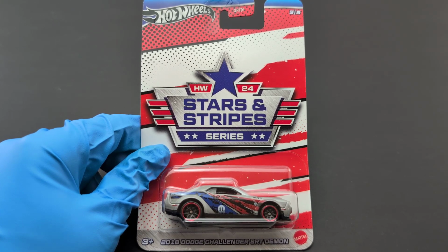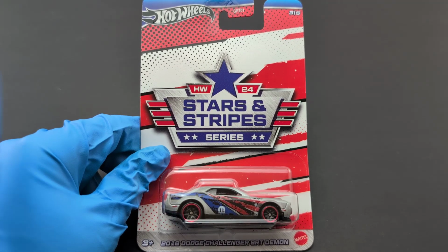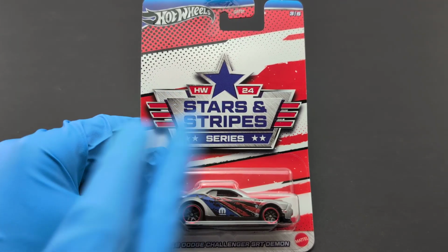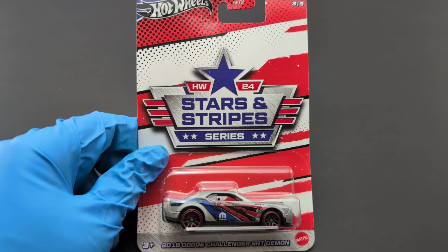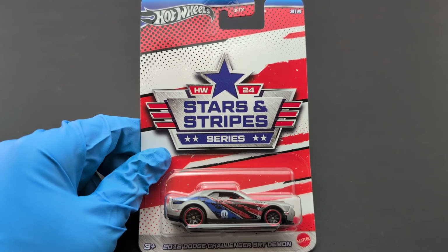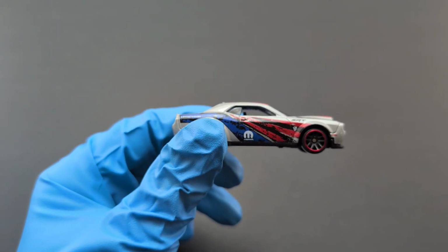Today we have got a 2018 Dodge Challenger SRT Demon. This casting is by Hot Wheels and it's part of their Stars and Stripes series. That's why you see the paint job. So let's open it up and see how it looks. So here is the Challenger out of its box.